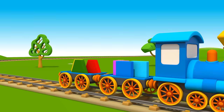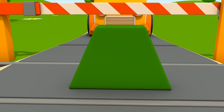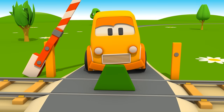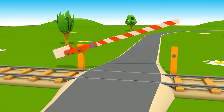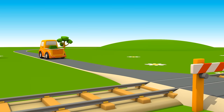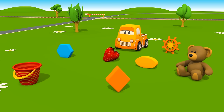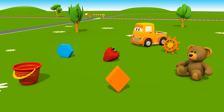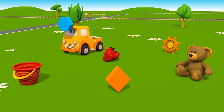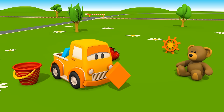The train carries new shapes. Green trapezoid. Yellow oval. Blue hexagon. Orange diamond.